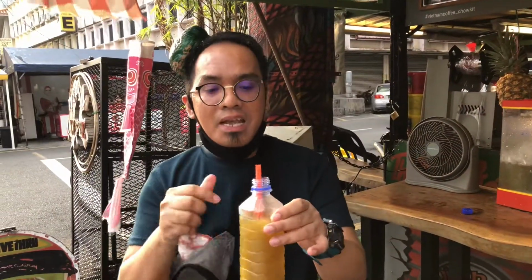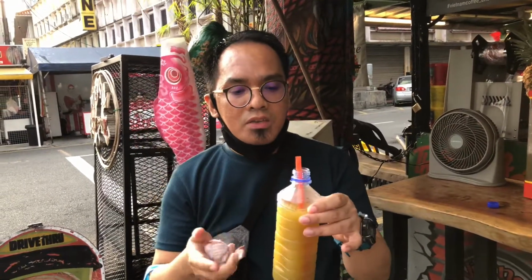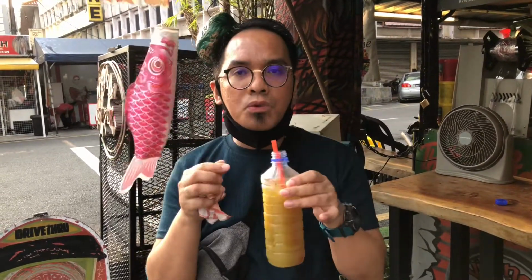Actually, matamis and then very refreshing yung lasa niya. So, halata mo na hindi siya nilagyan ng sugar kasi lasang-lasa yung pure na sugar cane. So, sulit na for 4 ringgit.